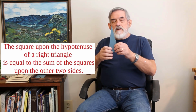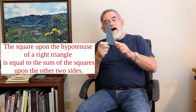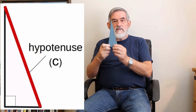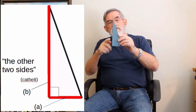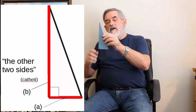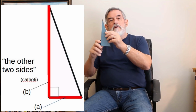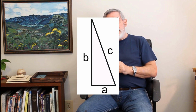So here is a right triangle. The right angle is this one, and the side opposite the right angle, the one that doesn't touch the right angle, is called the hypotenuse. So that's what it means when it says the square of the hypotenuse. The other 2 sides are, of course, the ones that form the right angle. And by convention, when geometers talk about these, they call the 2 sides that make up the right angle A and B. The hypotenuse they call C.